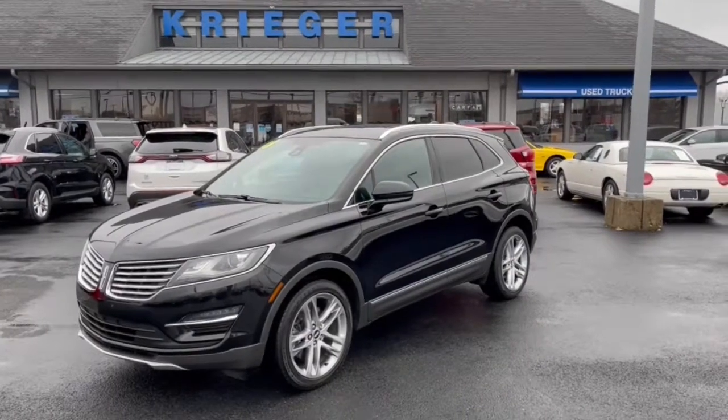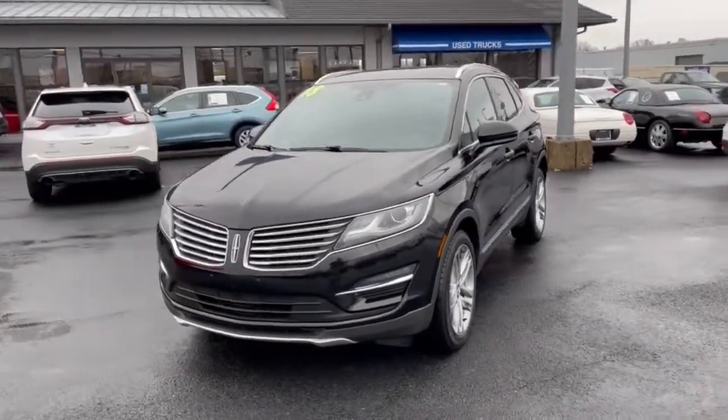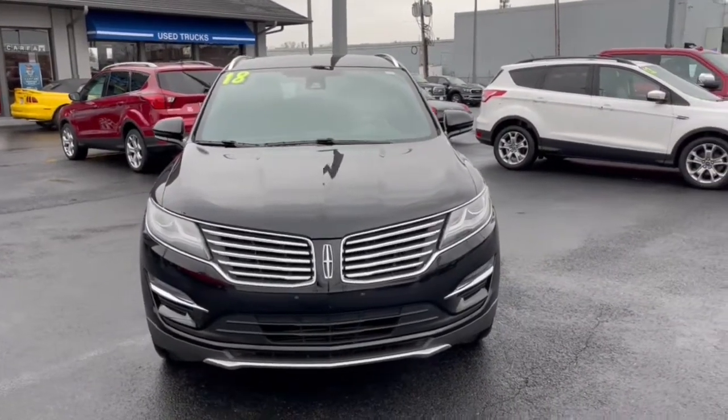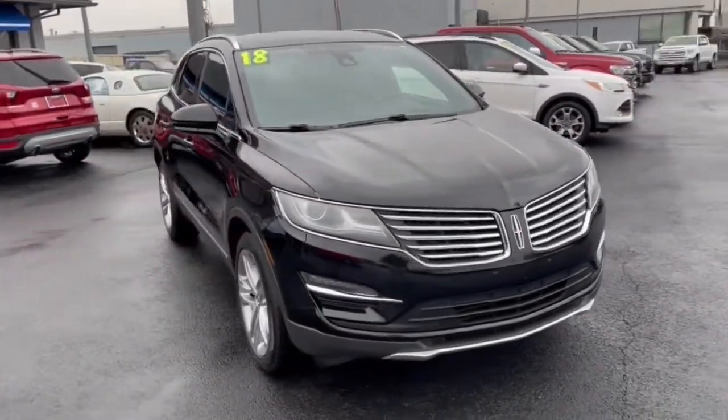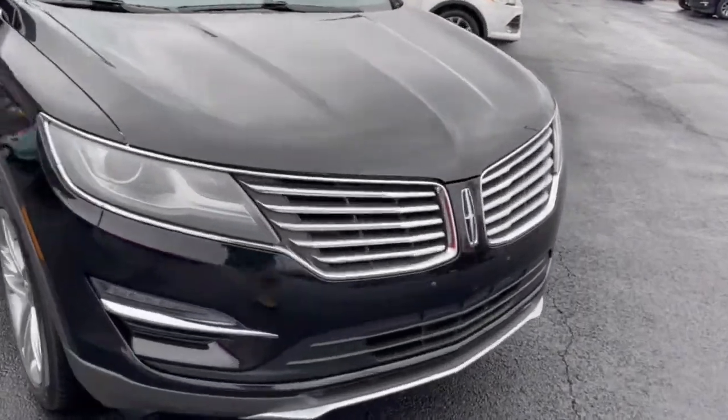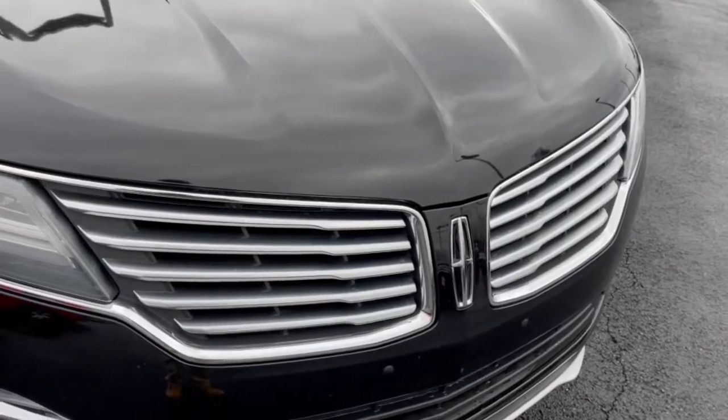Picture yourself in the 2017 Lincoln MKC. With less than 80,000 miles on the odometer, this vehicle stands out from the rest. Handle life's twists and turns from the luxuriously comfortable cabin of this capable MKC.